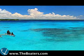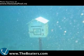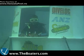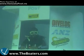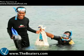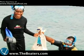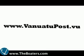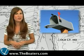And what do you do on vacation? You send postcards. In Vanuatu, you send waterproof postcards. This government-owned underwater branch is only 50 meters offshore and lies just 3 meters deep. It's staffed most days, and the mailmen are trained scuba divers. For more information, go to www.vanuatupost.vu.